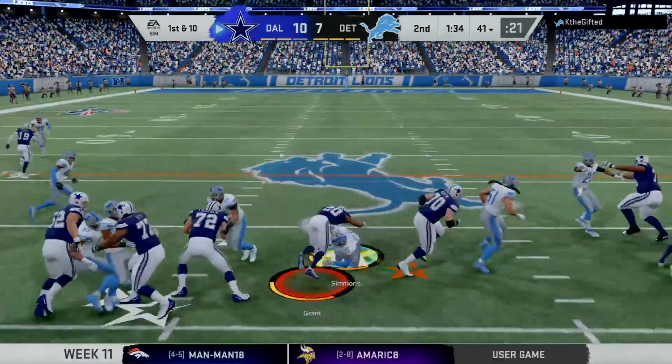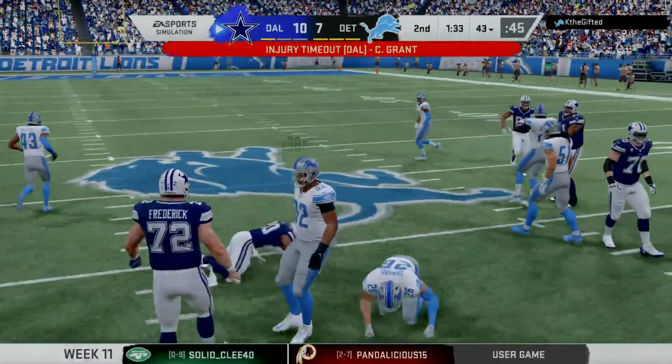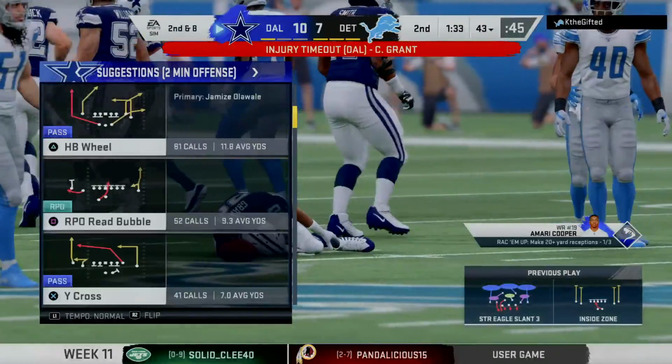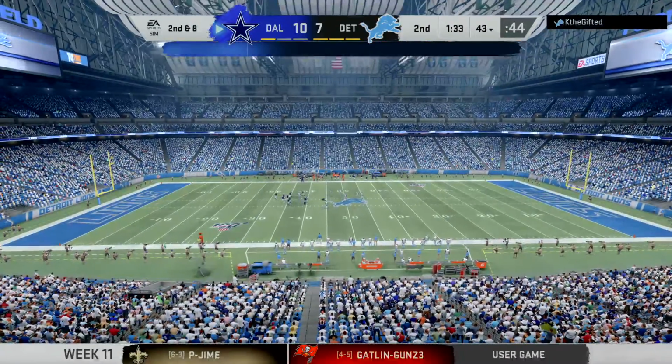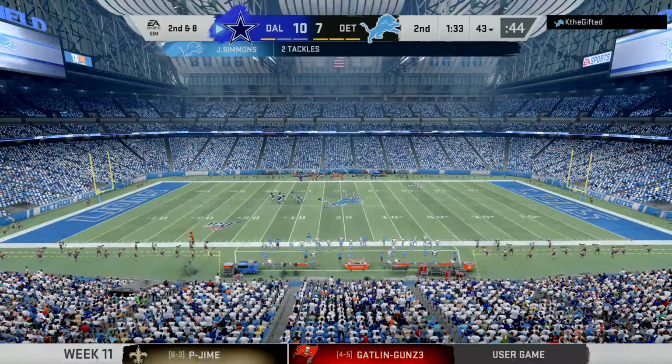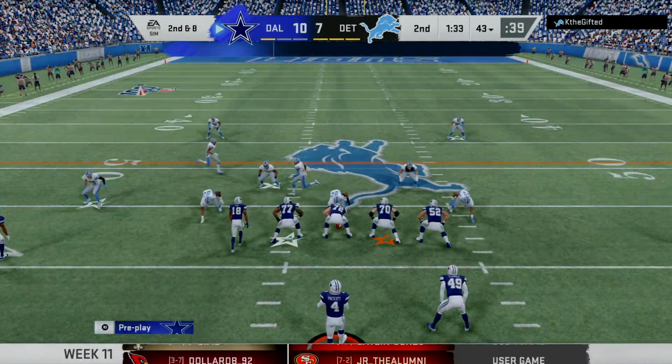They'll run on 1st down. Grant. And now it looks like we've got a Cowboy shaken up down there on the field. While the training staff takes a peek, we'll take a break. The last run got a couple. Here's 2nd and 8.